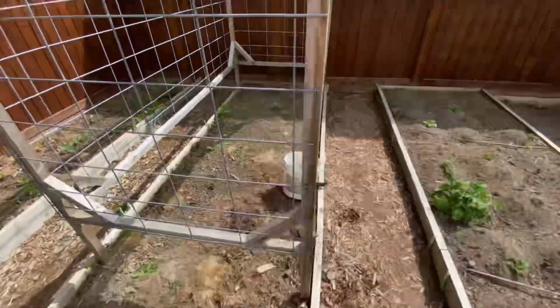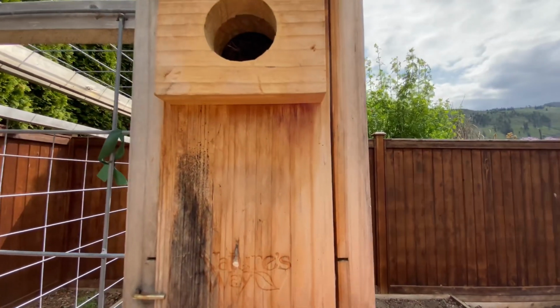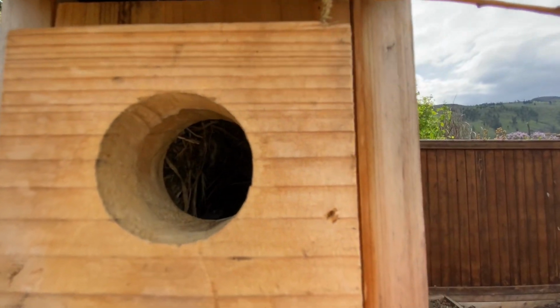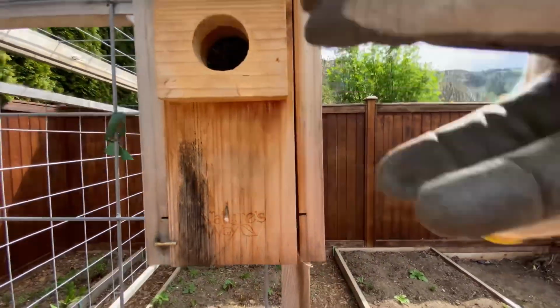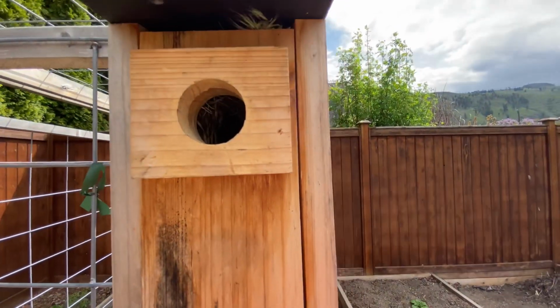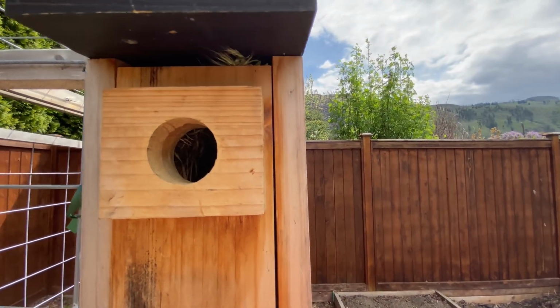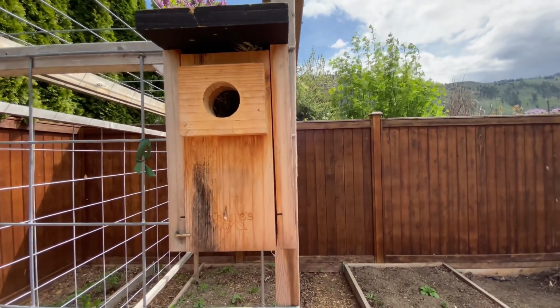I think there are new house sparrows making houses in the birdhouse again this year. That's exciting. I like having them, but they're always just house sparrows. Quite loud. They get angry when I'm out in the garden, but then they come back.